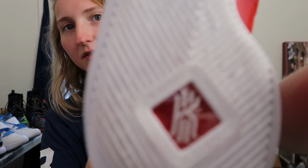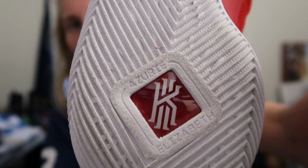Comfortable. I always find it cool, like on certain players' shoes, they have names and stuff. I just like to read the stories behind those. So yeah, these are a good pair of shoes.